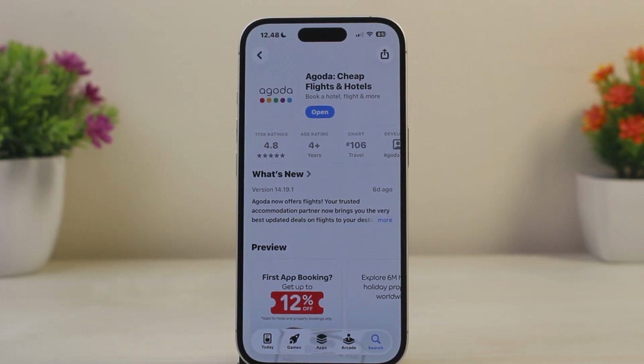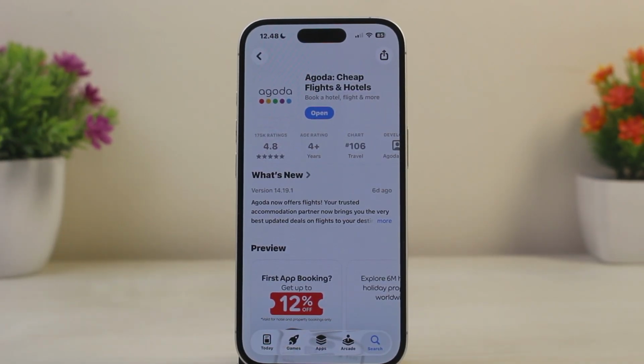How to fix Agoda booking not confirmed. So hello guys, today I'm going to show you how to fix Agoda booking not confirmed.